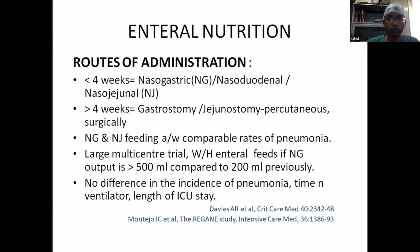Now, coming to routes of administration, we'll discuss one by one the various modes of feeding. First, I'll go for the enteral nutrition. If the patient can take orally, it's fine. If not, then first and foremost the goal will be to help him with enteral nutrition. What are the routes of administration for enteral feeding? If the patient is expected to not take orally for less than 4 weeks, then a nasojejunal or a nasogastric tube should be inserted. If we expect that the patient may require enteral feed for more than 4 weeks, then ideally a surgical gastrostomy or a jejunostomy should be done.